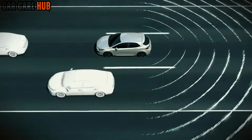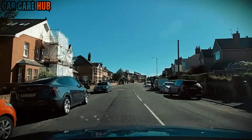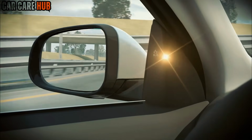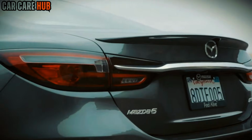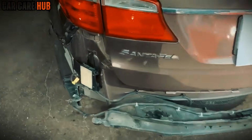Small, fast-moving objects like motorcycles often slip through sensors tuned for cars, not slim profiles. Parked vehicles, guardrails, or concrete barriers trigger false alerts or none at all. With rain or mud on rear bumper sensors, reliability tanks, giving false positives or deadly silence. A minor bumper tap knocks calibration out: $500 recalibration, or $2,000 plus a sensor swap.